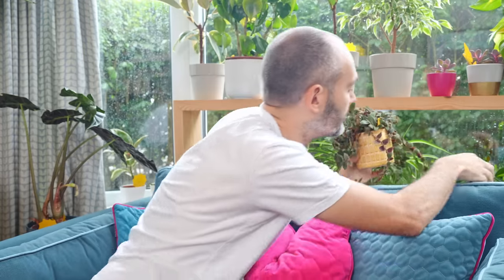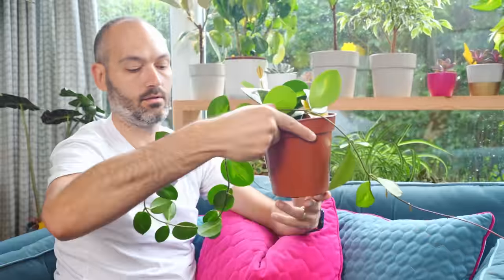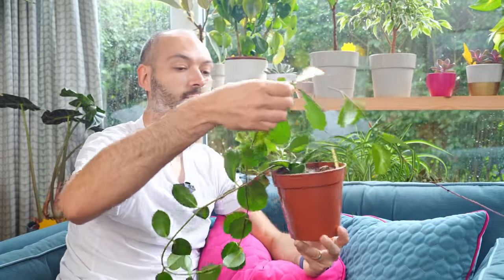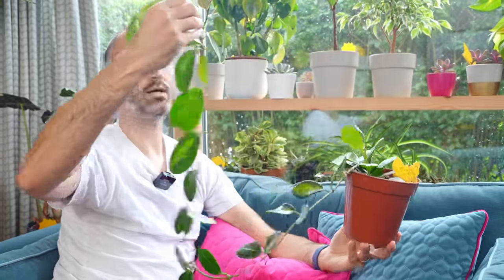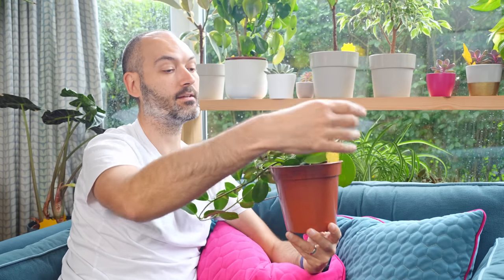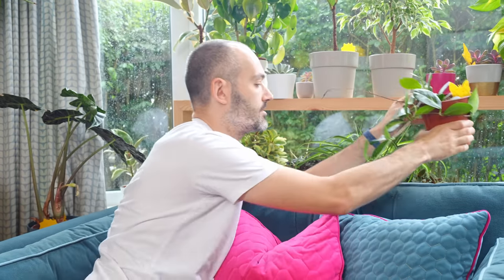But next to that is a cutting of my Hoya, which wants to go all over the place, I think. Yes, that is one long stem. So this is a Hoya Lisa. So that will take over something in this space.